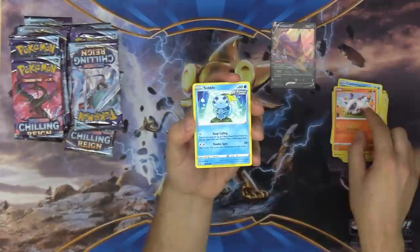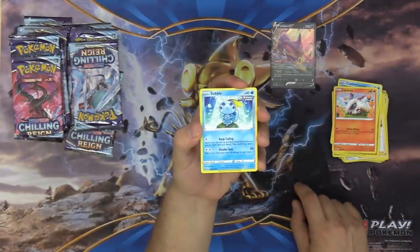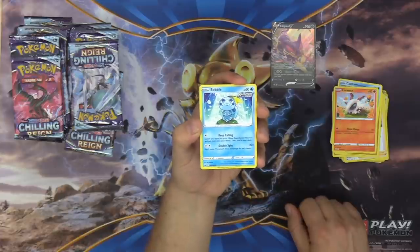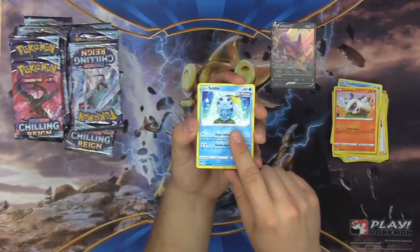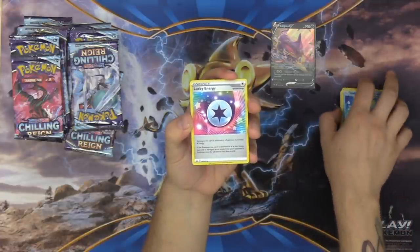Larvista. Rapid Strike Sobble's got the Keep Calling attack for 1 colorless energy. Search your deck for up to 3 basic Rapid Strike Pokemon and put them onto your bench. Gotta love a nice little setup attack. Fantastic for Rapid Strike Pokemon.